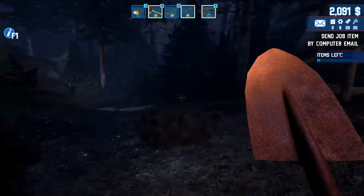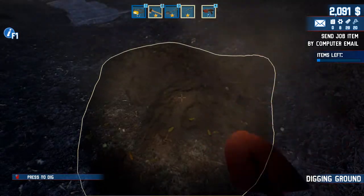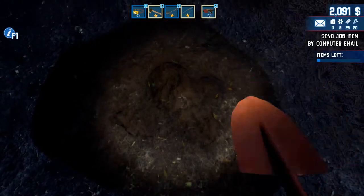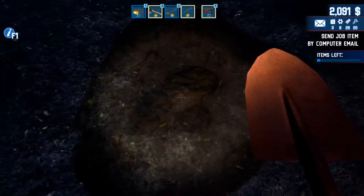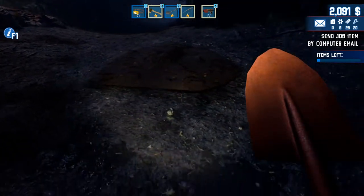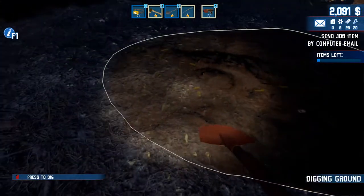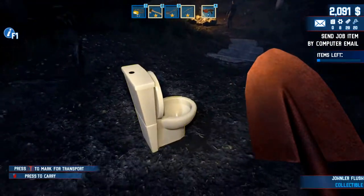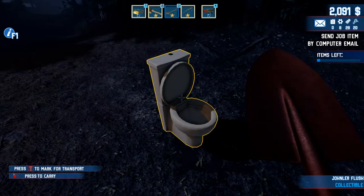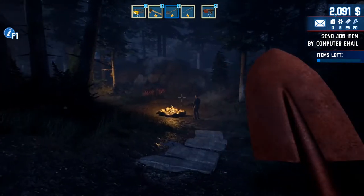So I decided to buy the shovel because I found this digging ground. So maybe this will be the last thing, I hope. Never done any digging in this game, so I wasn't really sure how this worked. Hello? Hello. Oh, oh. Very sensitive. Do you want me to crouch? Okay. Whoa, that's weird. Oh, yep, okay, that's how digging works. The John Lair Flush. Look at that beautiful toilet, it was just buried right there. Who knew? Is that it? Are we good?